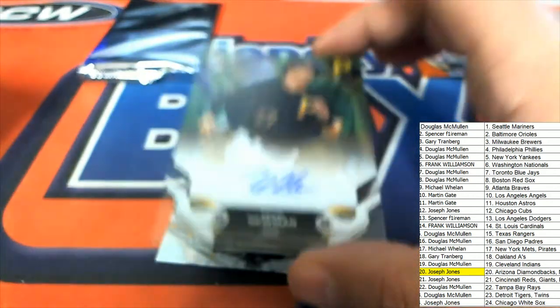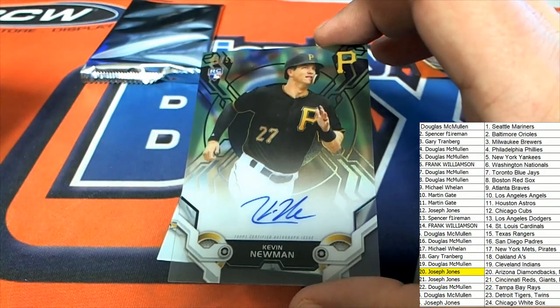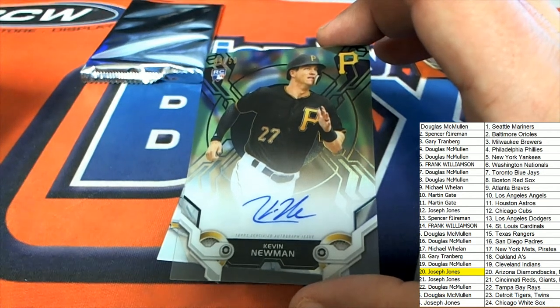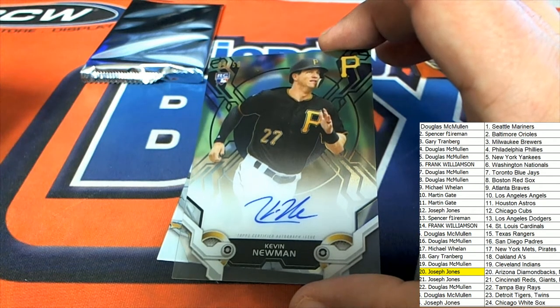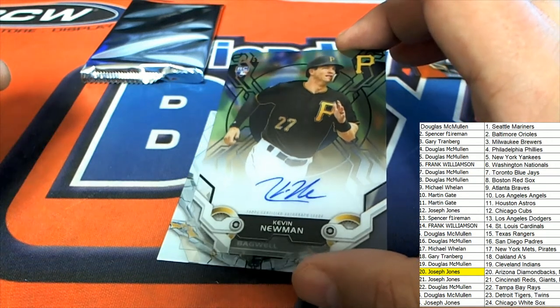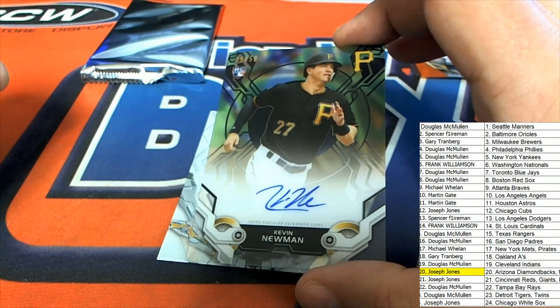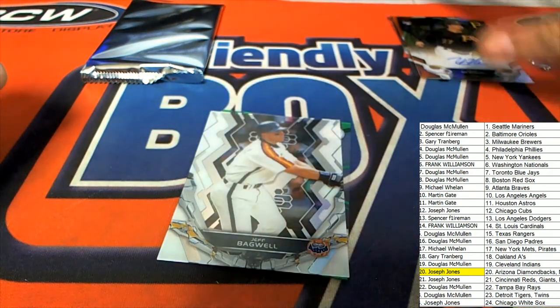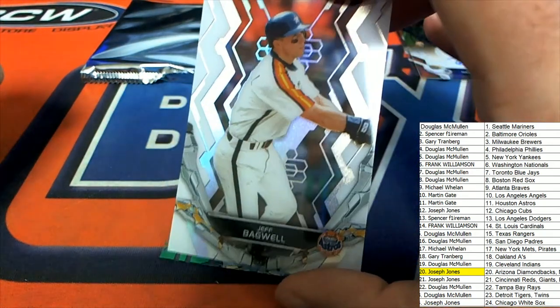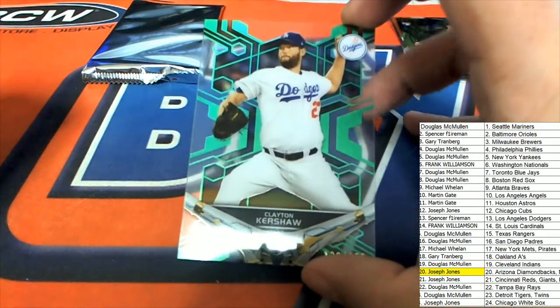Pirates owner, 39 of 50. Hope. Pittsburgh Pirates. So that's really nice. Congratulations. That is Wheels in spot 17, 39 of 50. Way to go. There's a white Bagwell and a green Kershaw.